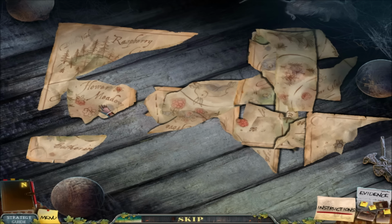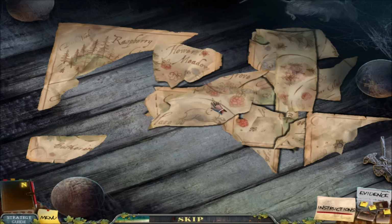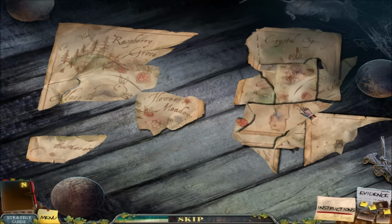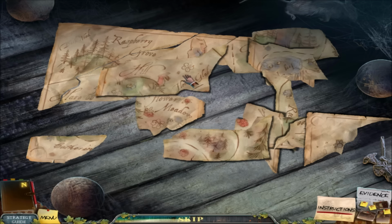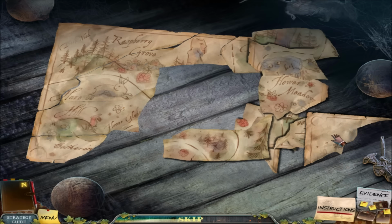Fortunately, there's writing on a lot of these pieces, so that makes it a little easier to figure out what goes where. It's like Crystal Spring goes there. This looks like it goes on the top. Crystal Spring also looks like something which goes on the top. There we go. Flower Meadow.